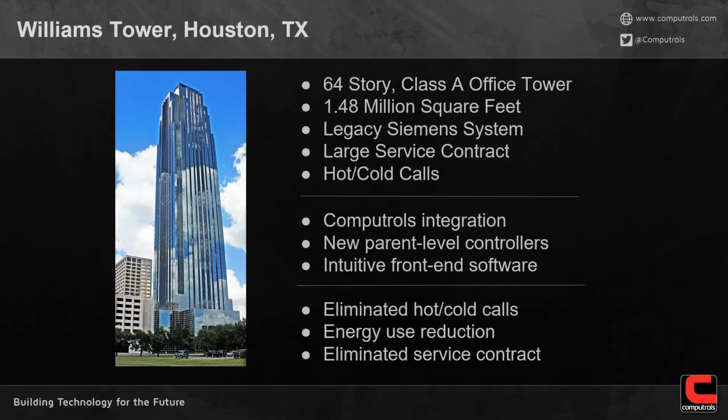They weren't able to get visibility out of the system. They weren't able to manipulate and maintain and have the level of control that they wanted of their automation system at this property. So Computrols was tasked with coming in and providing an integrated solution. Shortly after we provided the integrated solution, the customer was so satisfied with the results, they wanted to begin ripping and replacing some of the legacy pneumatic controls and replacing them with Computrols field hardware.